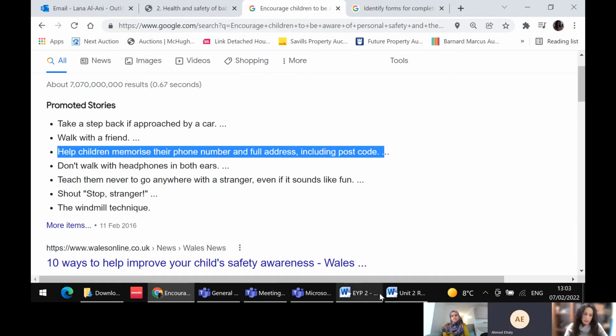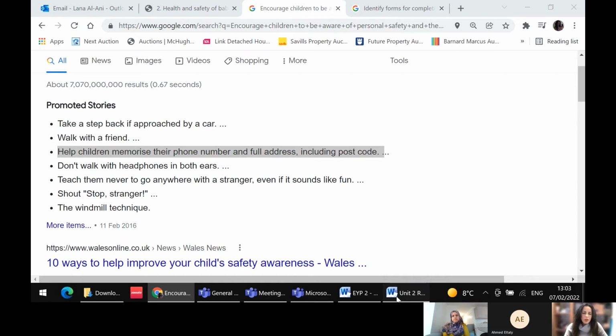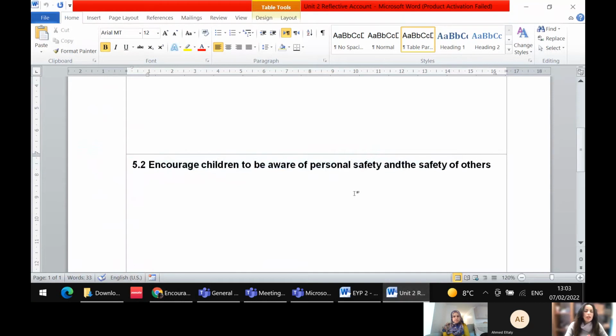Excellent. When you talk about this, you need to say, I do this. So just say, in my own setting, I always encourage the children I take care of to be aware of their personal safety and also others' safety. And then you start talking about the faulty equipment. I always talk to them about the faulty equipment. They shouldn't touch it because it's dangerous for their lives and for other people sitting in the same room.